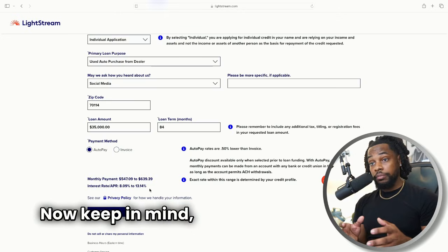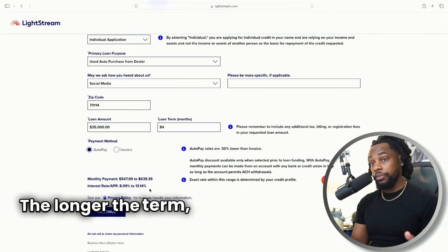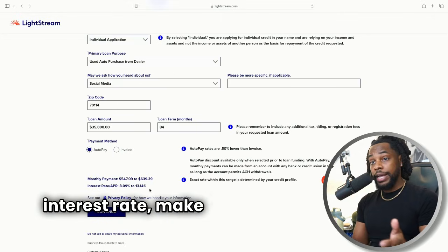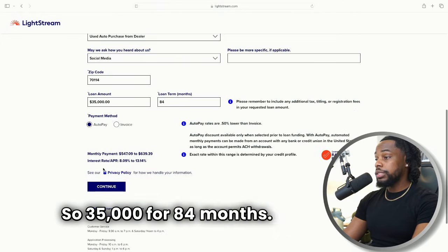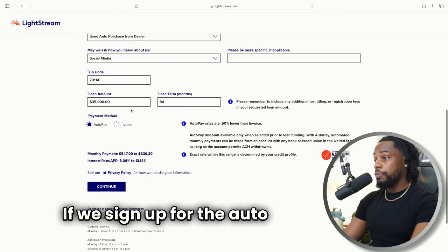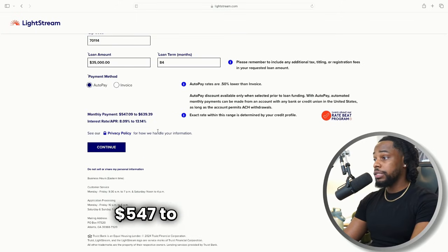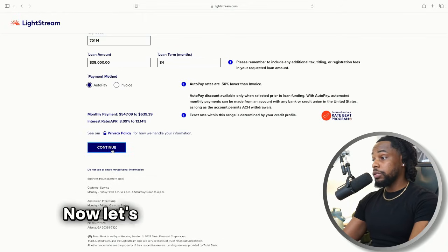Now, keep in mind, the shorter the term, the lower the interest. The longer the term, the higher the interest. So if you want a lower interest rate, make that term shorter. So 35,000 for 84 months. If we sign up for the auto pay, this is what we're looking at, $547 to $639.39, depends on what you get. Now let's go to continue.